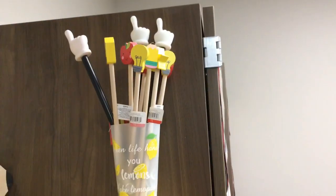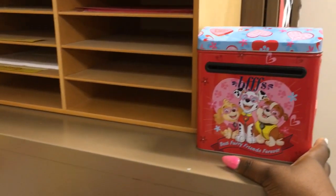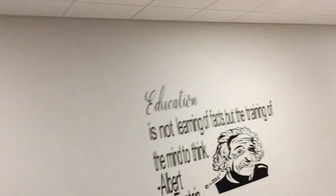And then this is my personal mailbox, pointers. And then this is another mailbox for me. But this mailbox is a little different because it's for if they have something to tell me anonymously. As a matter of fact, it needs to be turned that way. And no one is allowed to touch my mailbox except for me. No one is allowed to pull things out. So I guess that's kind of why I have it by my desk.